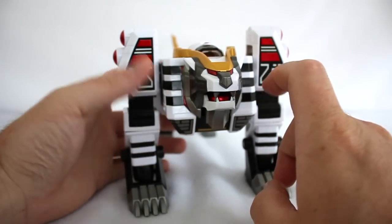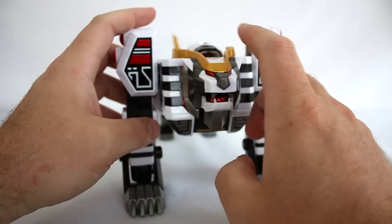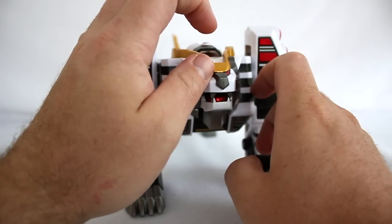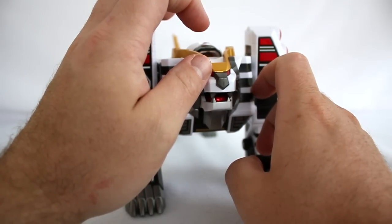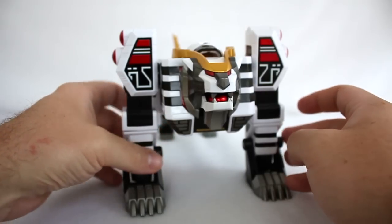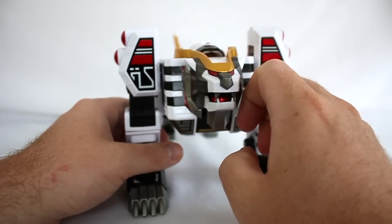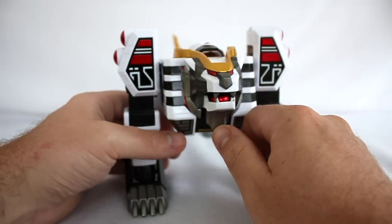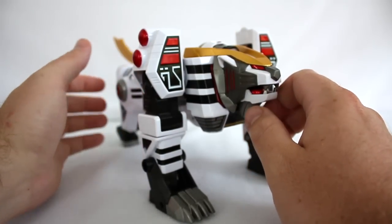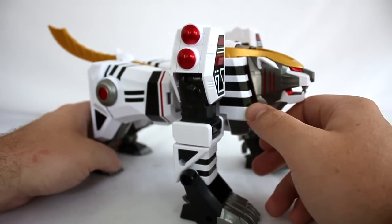One other change that I wish they would have stuck with the TIGERZORD is that he had a little socket right here for a tiny little White Ranger figure to stick right here, and it would ride the TIGERZORD. And since they didn't do that with the TIGERZORD, I'm more than certain they're not going to be doing that with the Legacy ThunderZord that's coming out next year, and that's kind of a bummer. That was one of the coolest things about the Season 2 Zords.